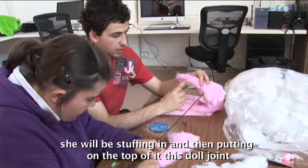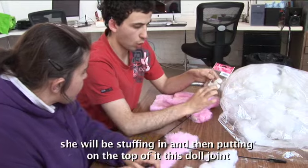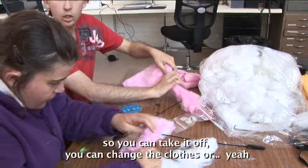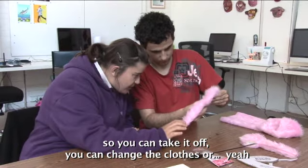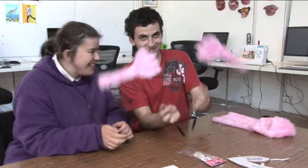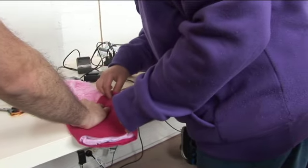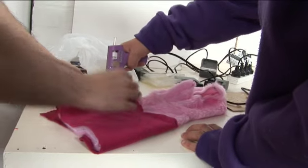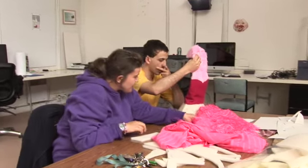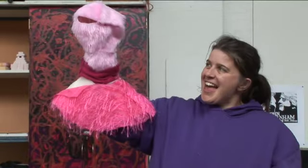Something different. She will be stuffing in, and then put on the top of them this jaw joint. That's how you connect to the body. So you can take it off, so you can change the clothes. Putting a dress on the puppet. Really pretty. Beautiful. Yeah, it looks a bit tall. Okay, no worries. What should I do? That's how you grab the material.